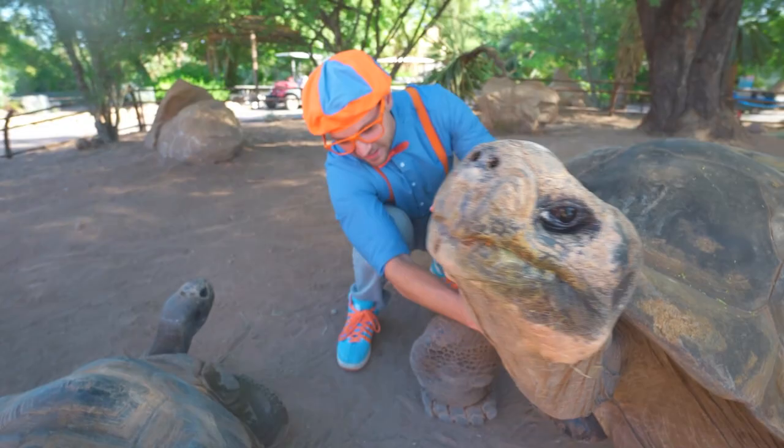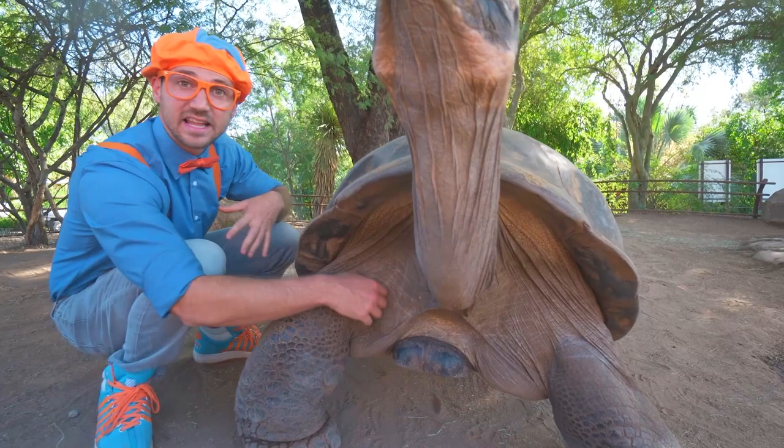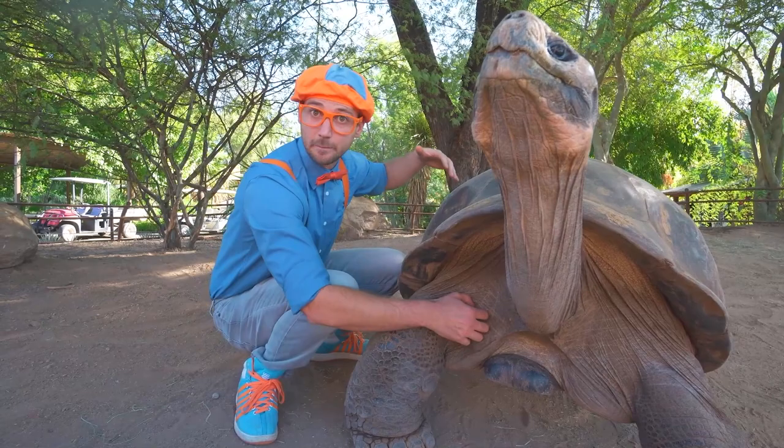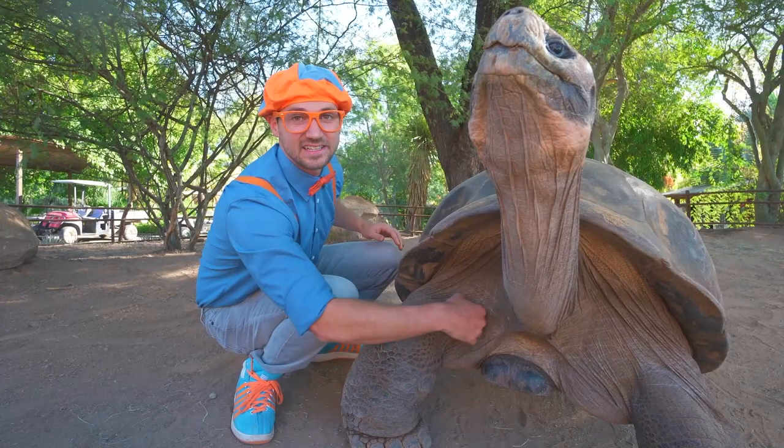Whoa, look. I'm giving this tortoise a scratch, see? How does that feel? Does that feel good? Yeah. Do you see how the tortoise is standing on its legs really high in the air? In the wild, they do this because a lot of times they have bugs underneath them. And this allows for the finches, which are birds, to fly underneath there and then eat all of the bugs underneath this tortoise. Yeah, but for now, he's standing on his legs because this feels really good.